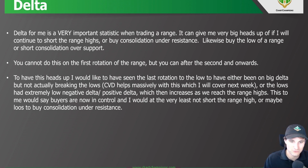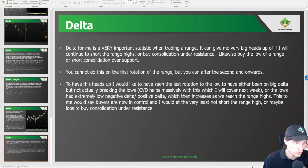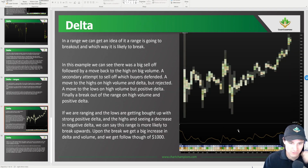Well, that to me signifies that the buyers are in control, and then if you start consolidating under that resistance, that's pretty safe to say that you're more likely to break up out of that range and go and trade up higher. Okay, so that's the way that I would look at delta in a range.